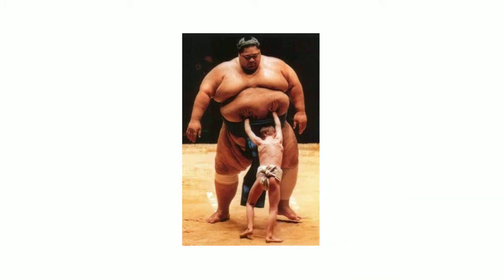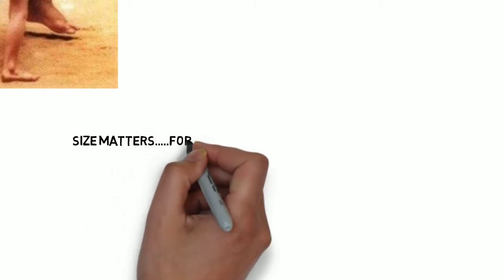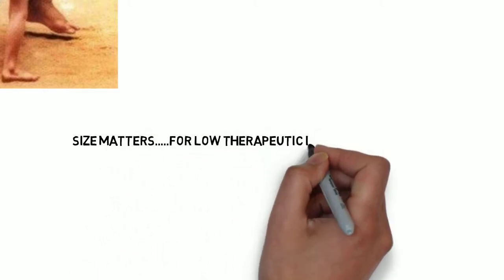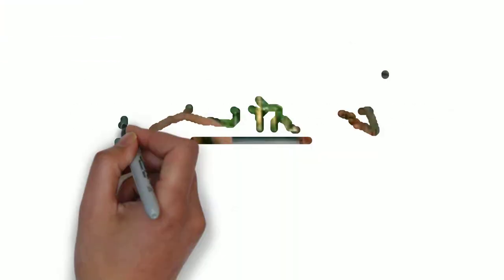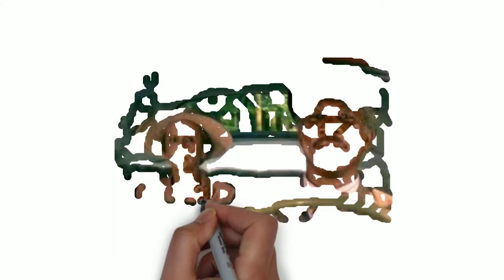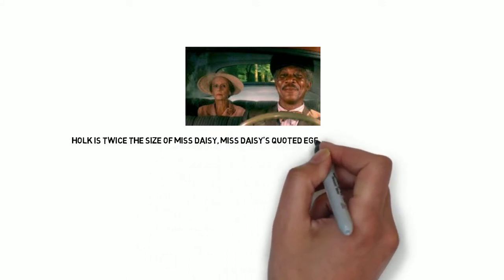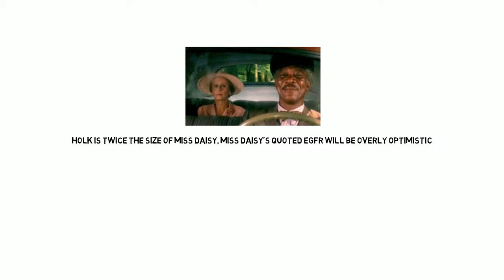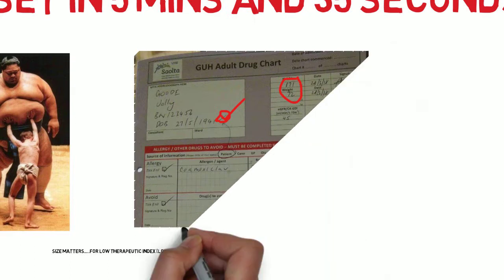So dosing everybody the same is not appropriate with low therapeutic index drugs. As they say, size does really matter. I'm sure you can recall many patients that are the same size as Miss Daisy in the picture here. She's half the size of her chauffeur. And as a result, with eGFR, we may overestimate her ability to clear drugs that have a low therapeutic index.